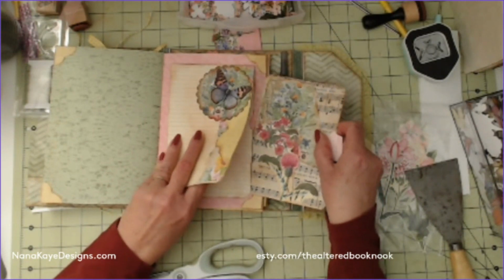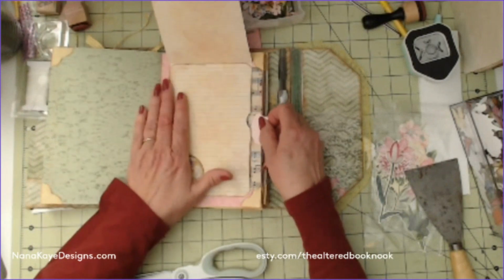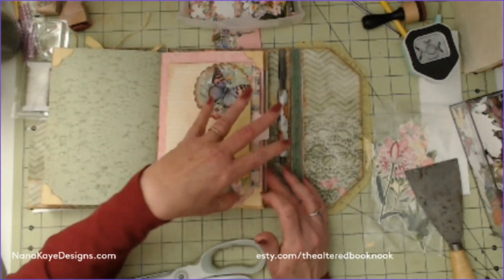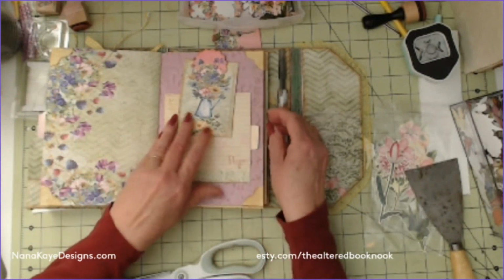But if it does bother you, just cut some off this side of the card. That's up to you. I like the tab sticking out myself from behind or out of the signature a little bit. I think it's kind of cute. It just shows you that something's back there. Gives you some more variety. But now that journaling spot is done. This journaling spot is done.